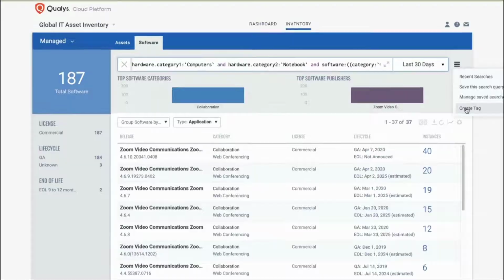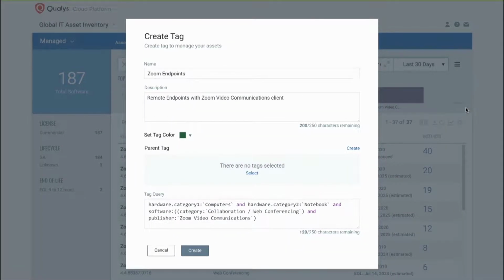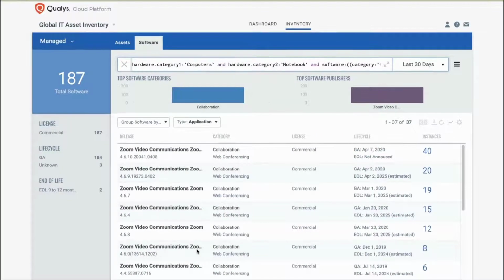Again, I'm going to create a tag here so that we can use that later during the workflow. So here we're creating a tag called Zoom Endpoints, and here you can see the simple query that, as you notice, was created by just clicking through, and I didn't even have to type for that query. That's how intuitive that UI is. So once you create the tag, then you can track it and use that tag later. So now let's switch to the vulnerability workflow.